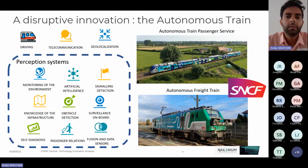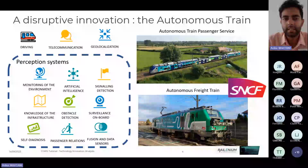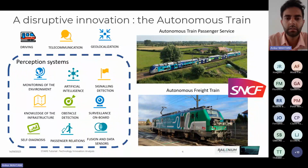So first of all, the autonomous train is a disruptive innovation. We started having some first discussions in 2016 in RAILENIUM, but also with SNCF, the French operator. And then in 2018, we launched two huge projects with a budget of 60 million euros that aim to develop and build two autonomous train prototypes. The first one is a passenger service train, and the second one is a freight autonomous train. Both of them have similar and also quite different use cases and subsystems to develop.